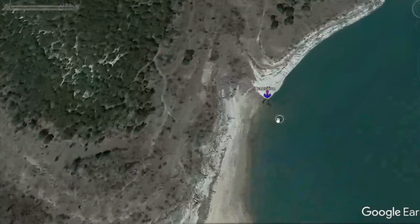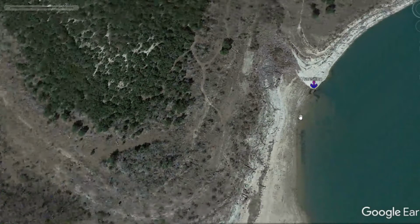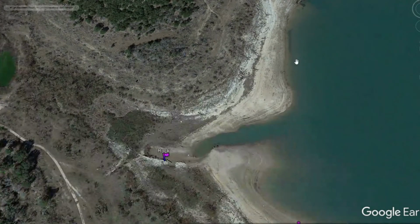Now you got a little transition area here. I just wanted to point it out to you because it's totally different. I mean, it almost looks like someone painted a picture here, because if you look at that point right there and you look at this land, it's totally, totally different. So go look at that.